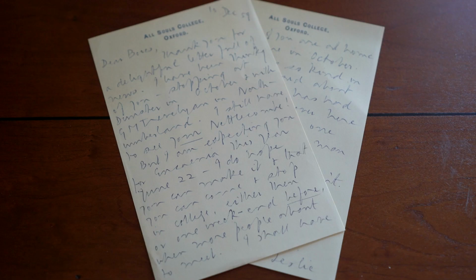So that's that. Next up, we have something entitled Letters from Oxford. I got this at an antique mall in Florida, and there are a bunch of things here. I haven't actually looked at these yet, so this is my first time. This letter is dated the 10th of December, 1959. "Dear Bors, thank you for a delightful letter full of news. I have been thinking of you." Something in October. I will stop there and move on to the next one.